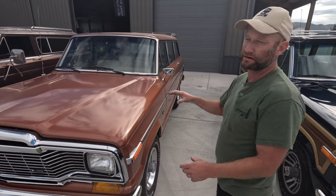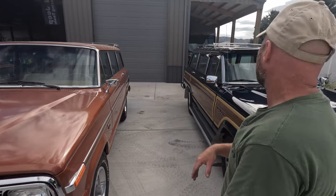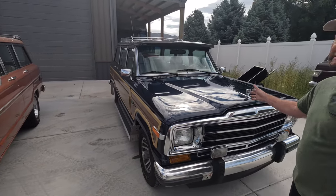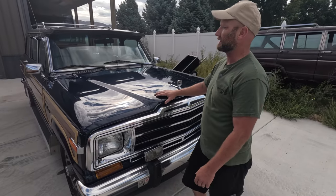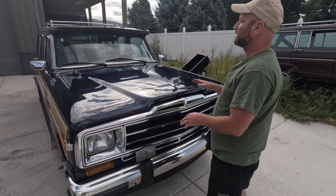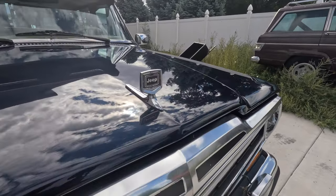The Grand Wagoneer was not available at this time, but after the Brougham, they came out with this in 1984, if I remember right, and this is the Grand Wagoneer. So when you got this, they came all with V8s, automatic.